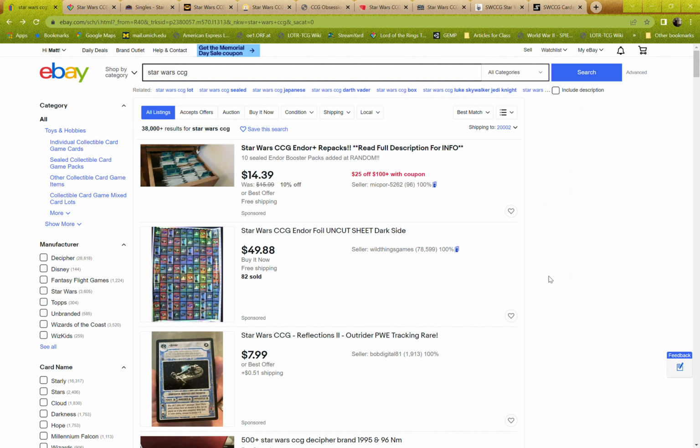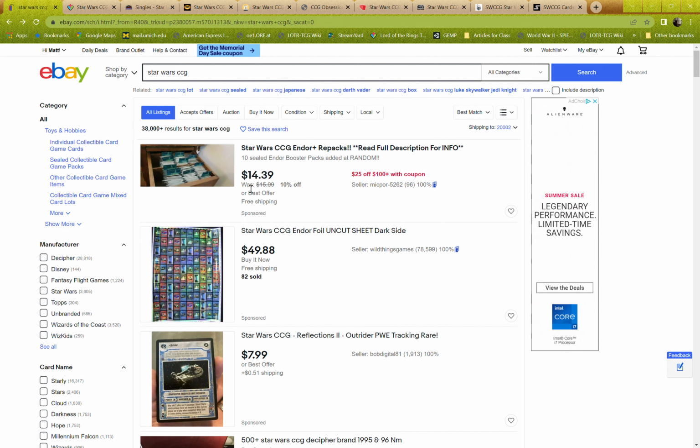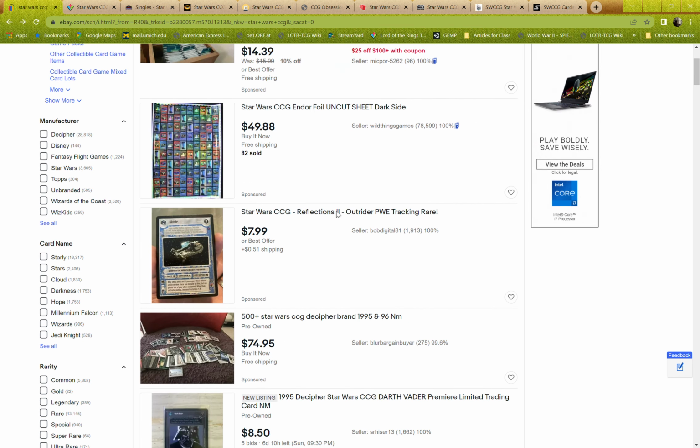So I'm going to start on eBay. If you're not an eBay user, then it can seem very alien. But if you want to find Star Wars CCG, the easiest way to do it is to put it into the search bar. And you're going to come up with literally thousands of results, 38,000 plus results. So there's a lot of this stuff out here.